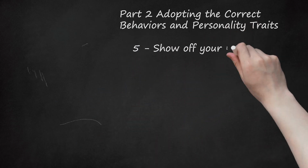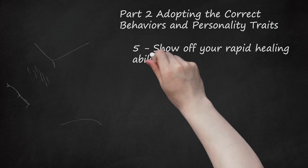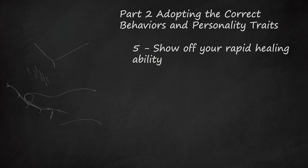5. Show off your rapid healing ability. Vampires have the ability to heal quickly after almost any injury. In fact, they can be brought to the very brink of destruction, only to be resuscitated and restored to their former glory by a few drops of blood. This one can be a little tricky to enact, as you want to avoid anyone pushing you for proof. However, there are a couple of things you can do.